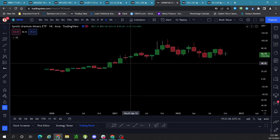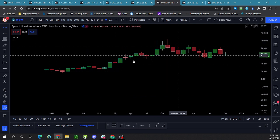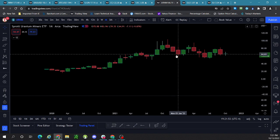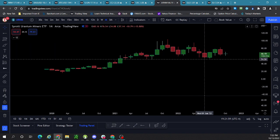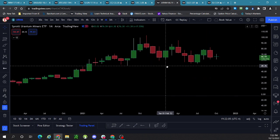But if you really want to look at the monthly, let's just say you had your move up, you found your higher low, you had your move up again, confirming your monthly uptrend. You've held your monthly uptrend on this pivot, and then you went into an EQ. And then we just lost that monthly uptrend here, right?